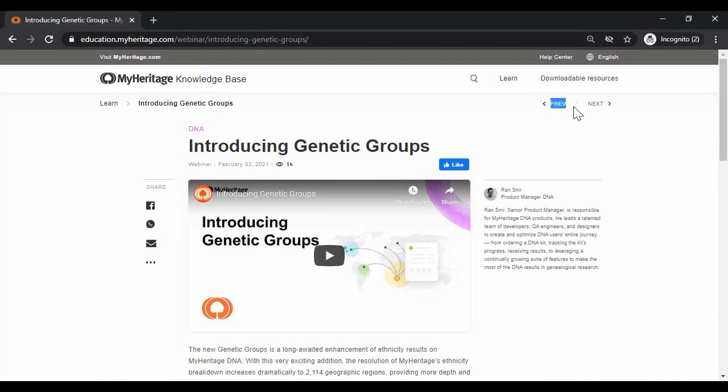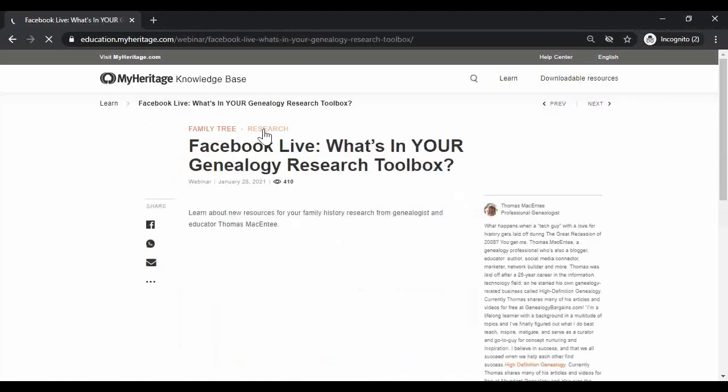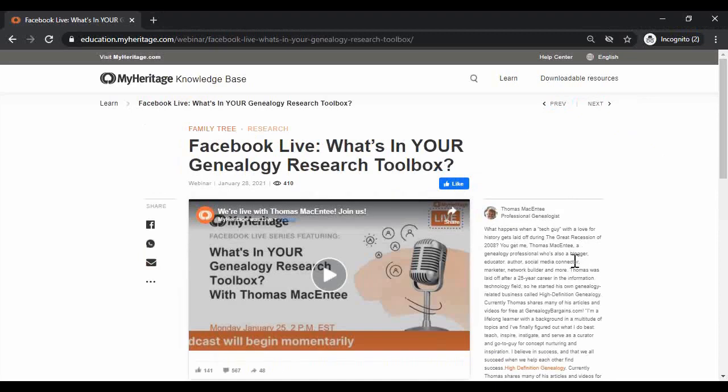Okay, on the upper right corner, you see these previous and next. This will take you to the next either article or video or the previous one, so you can move also from here and jump from one to the other.